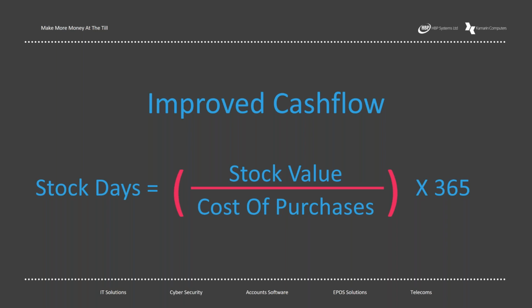Now, obviously, if you can do this monthly, do your month-end stock valuation divided by cost of purchases in that month and times that by 30 or 31 days, and it'll give you a monthly average that you can keep a closer eye on.